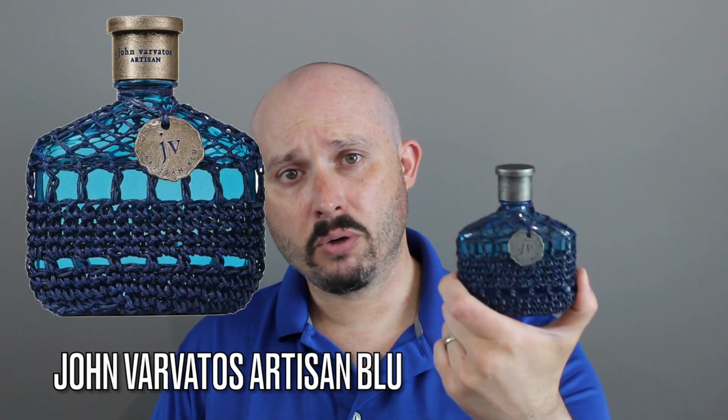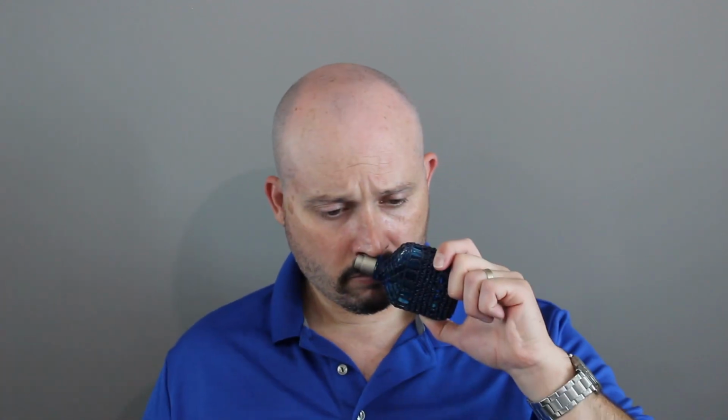And fragrance number 10 is going to be John Varvatos Artisan Blue. Bergamot, bitter orange, there's basil, clary sage I believe, lavender, pistachio, cedar, and pine. I don't really get pistachio per se, but there is something a little bit different, a little bit unique to this one here. It's clean, fresh, woody for sure, and a little bit herbal. Maybe it might be that pistachio note that adds something a little bit different.